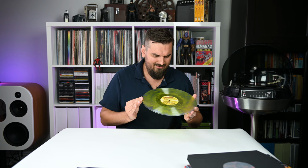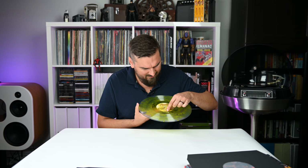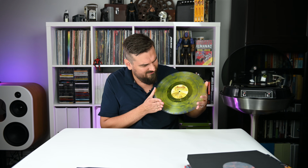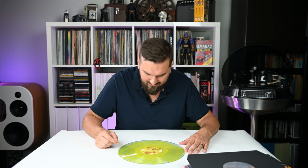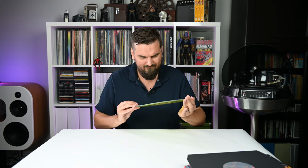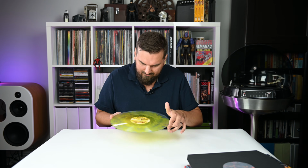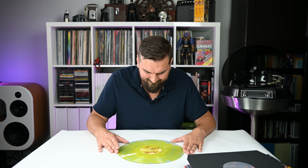Okay, this one is probably the worst one, and there's a little piece of the label ripped off, and it's right on the disc. This is not acceptable quality control for a record. If they pressed this as is, this one should have been scrapped. The labels in this process aren't glued on, they are pressed right into the record. So this, man, that is brutal. Awful.